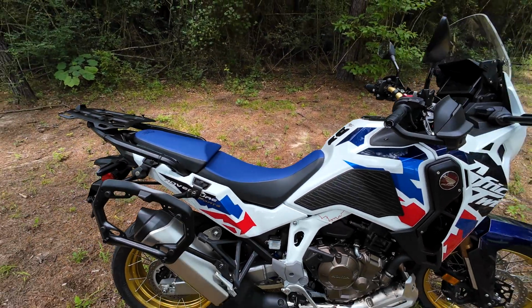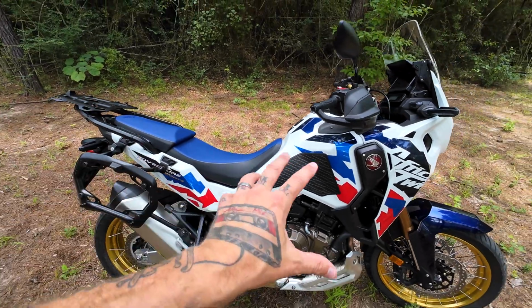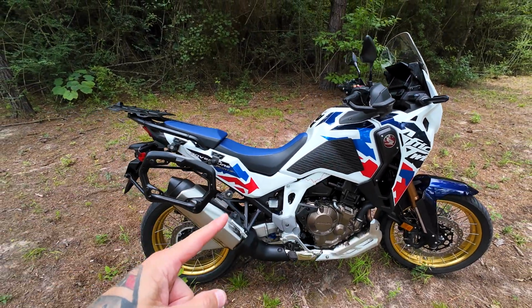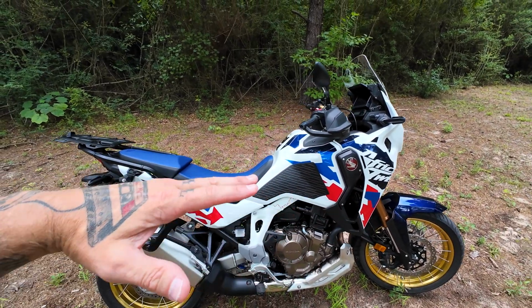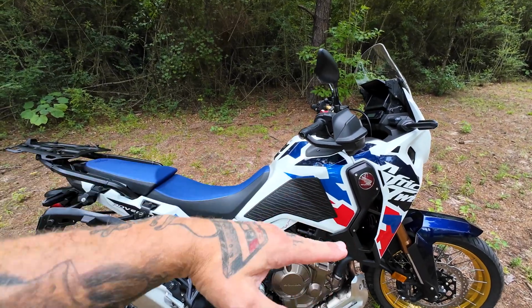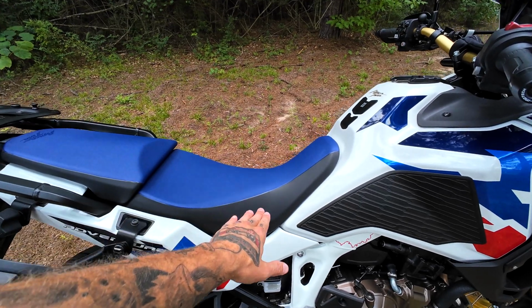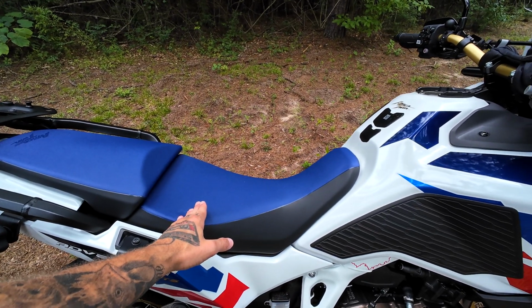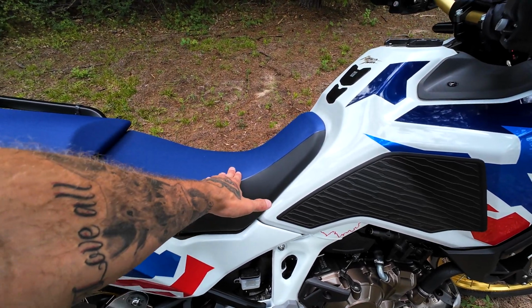But the main thing about the seat, which could, again, go into the ergonomics of the new Adventure Sport, is, again, it's lower. You feel the front being lower, obviously the back's lower, the whole bike is lower, but it feels like the front is dipped down, resulting in the seat always having a slight slope forward. So I'll catch myself kind of scooting to the back a little bit. And again, for long tours, it gets annoying with that slight slope forward.